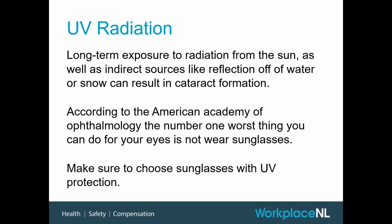Tying this into the radiation piece, because again, Welders Flash is an example of a type of radiation that's created by the act of welding. I do want to also highlight, and this certainly shouldn't be too new for most of us, that the sun is also a source of radiation. The light that we see around us is a type of radiation. And long-term exposure to the sun, usually repeated over many years of working outside or what have you, can result in the formation of cataracts. And according to the Academy of Ophthalmology, the worst possible thing you could do for your eyes as an individual is to not wear sunglasses when you're outside.